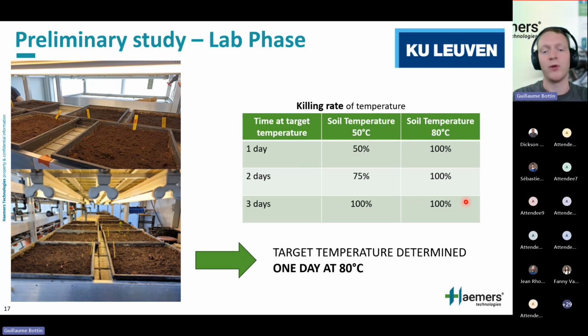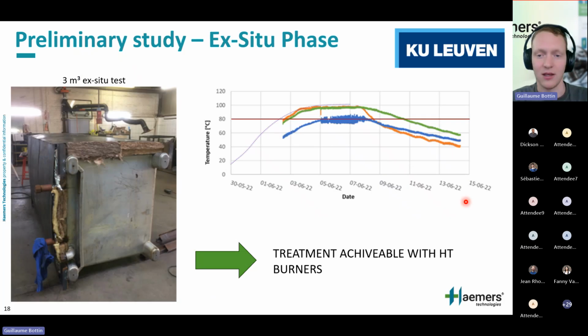Thanks to those results, we know that the target temperature is at least 50 degrees during 3 days or 80 degrees during 1 day, and we can proceed to the next step, that is doing an ex situ phase at the office here in Brussels. We took a big metal cube that we filled up with dirt and rhizomes, and that we heated with our burners. As you can see here on the graph, you can see the heating phase, and after that the temperature of 80 degrees is reached at least during 1 day everywhere.